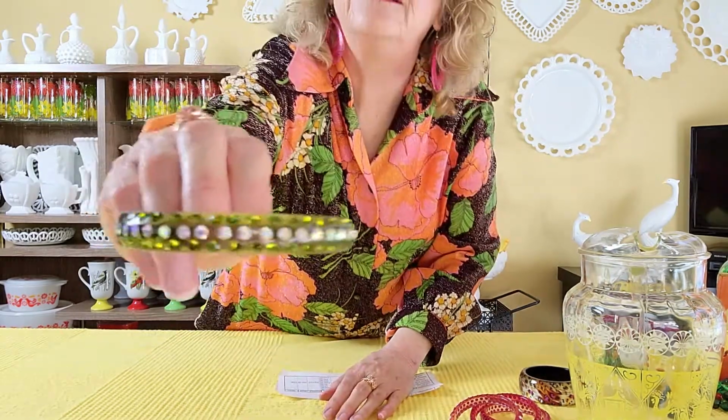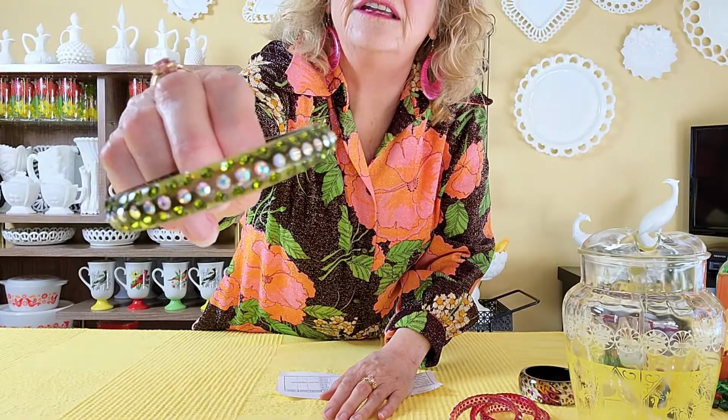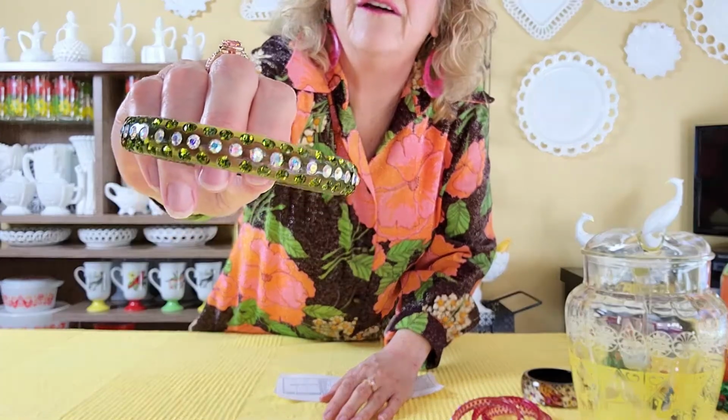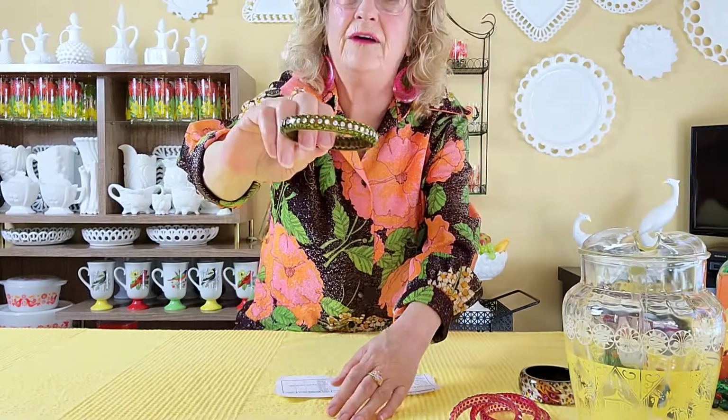Then I found an olive green one. And this is very pretty too. It's kind of rare. I've never seen olive green. I've got a lot of them now. So that was kind of fun. And I've got olive green in my pink and orange bedroom curtains. So that was fine to find the olive one.